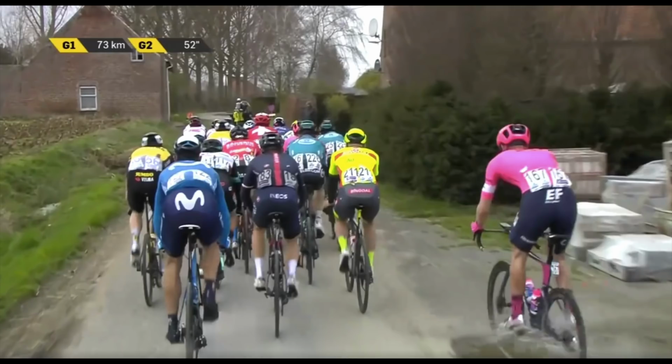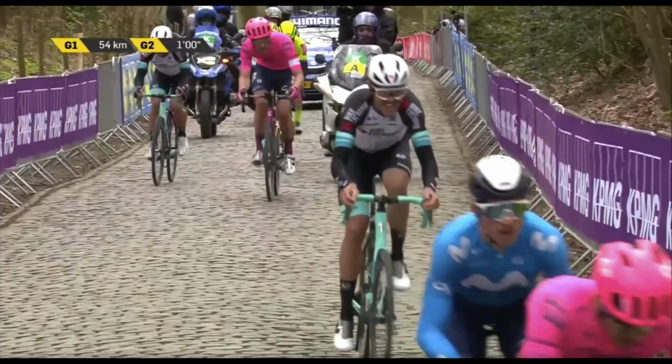When you watch this at home, you got to appreciate how much stress, how much fighting there was. Even in a group of 20, these roads are so narrow that guys are off in the dirt, riding through puddles of water, taking the turns on the inside off the road, climbing up the cobblestones. It is absolutely chaos all day long, even when you're in the front group of the classics.